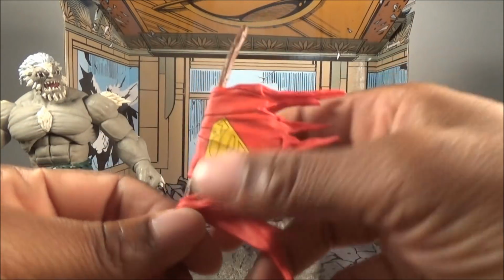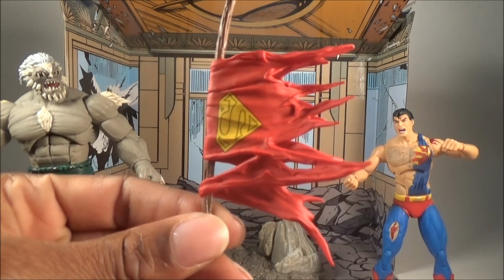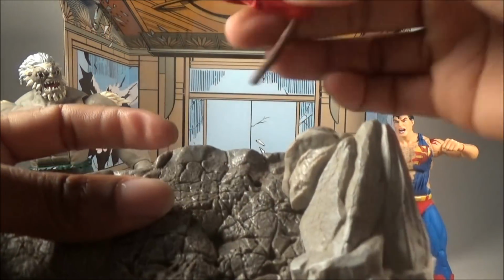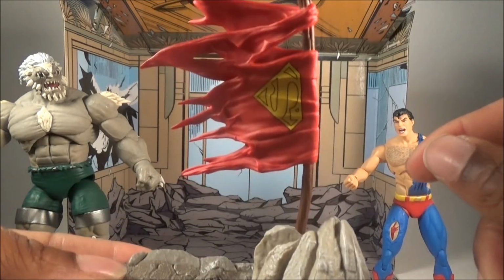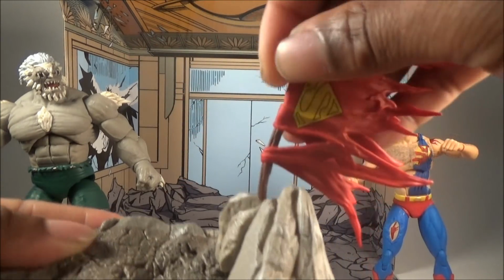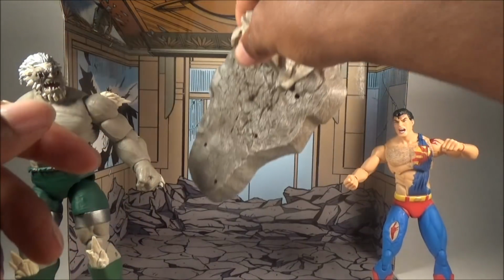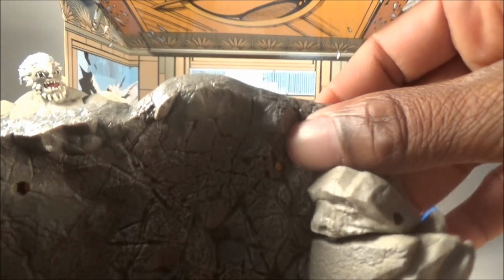And also the tattered cape. Now in the comic book, the cape is facing this way, right? But on your rock base, you can turn it upside down. You'll be incorrect, but if you so choose to be wrong, you can turn it this way. It can go either way. So it's your choice. You can either be right or you can be wrong. No, I'm just playing. It's your fig, you do what you want, it's your money, you bought it, you can do whatever you want. But as I was saying before, you see these holes right here?